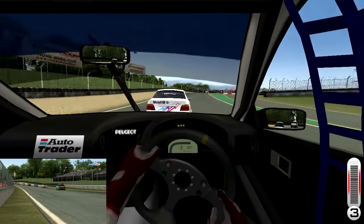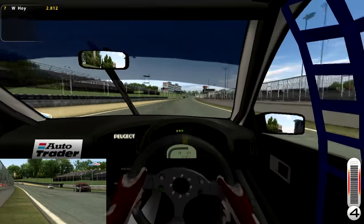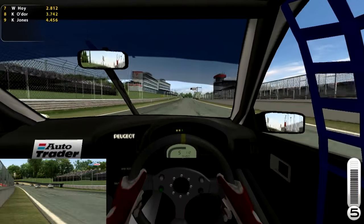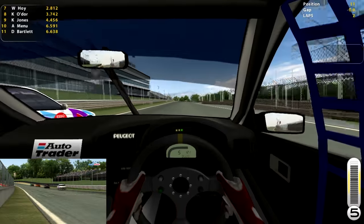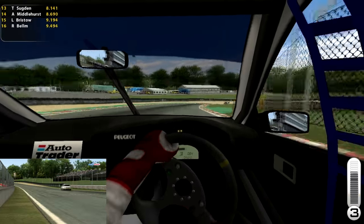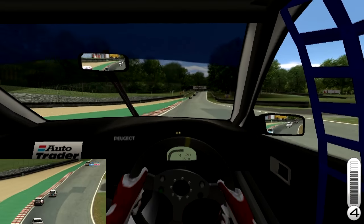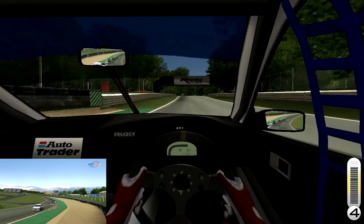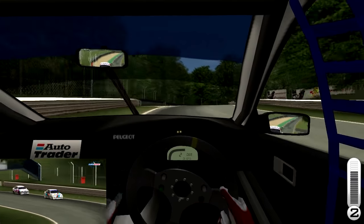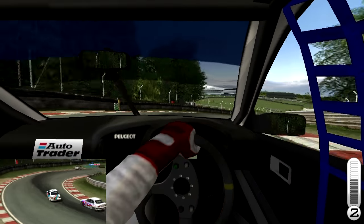Getting a lot of wheel spin coming out of the final corner. Of course, you got the crest, bit of a dip. The car does lose a bit of gravity going through there. And I'll try and get past Alain Menu under braking if I can. Job done. Now we have Carl Jones left on our hit list.